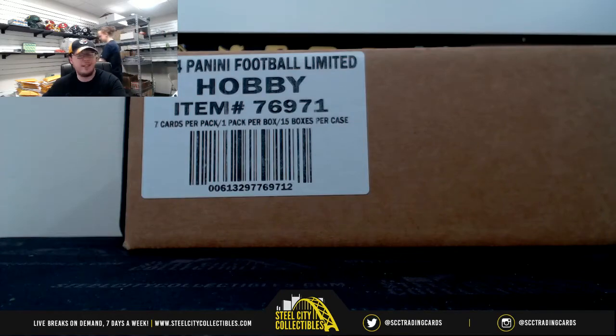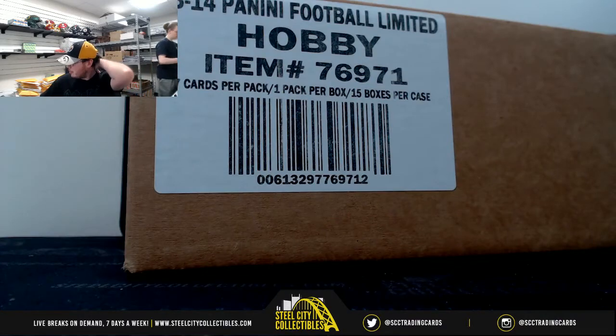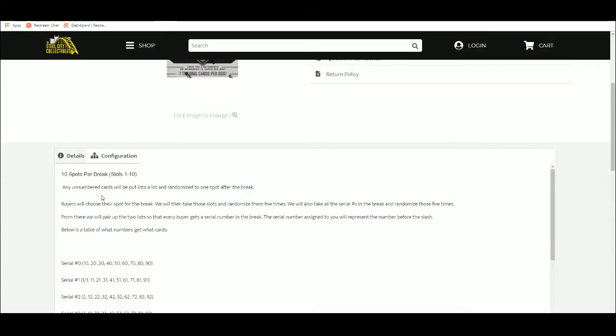All right, guys. Next break here is 2013 Panini Limited Football. This is a 15-box case, random serial number break. I'm going to jump over here. 10 spots. Buyer shows their spot. We're going to take those spots, randomize them 5 times. We're going to take the numbers, randomize those 5 times, match them up. Everybody gets a number. Number you get represents the number before the slash.